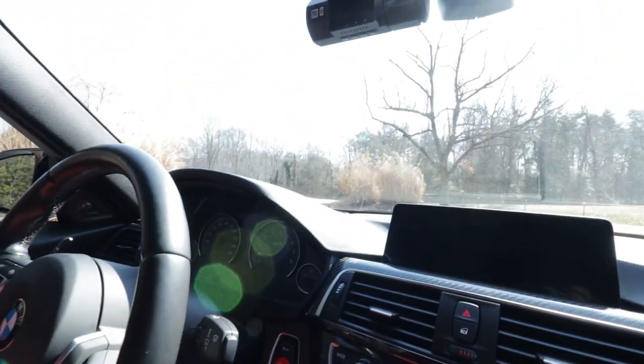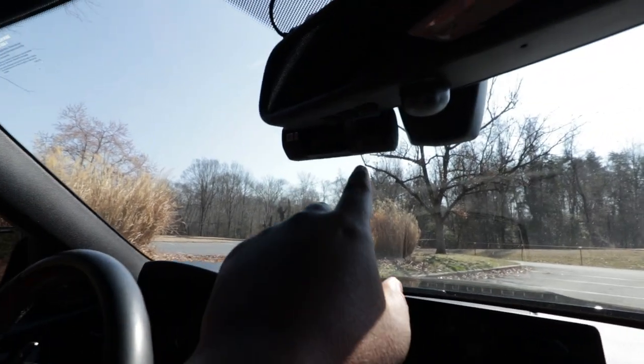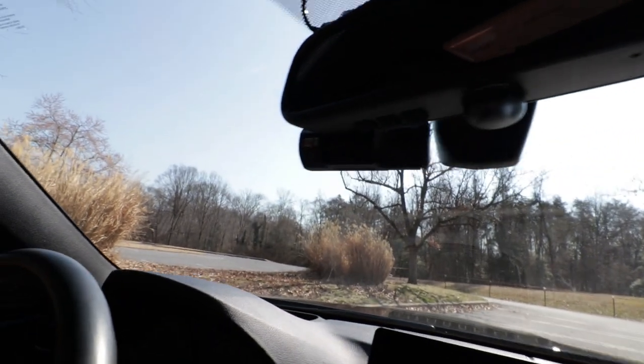One other thing that I have here, it's not really a mod, it's more like a little safety thing that I use for claims. I have my dash cam right here and I'm only using it to record the front, although I've never used it for anything because I've never had any accident with this car.